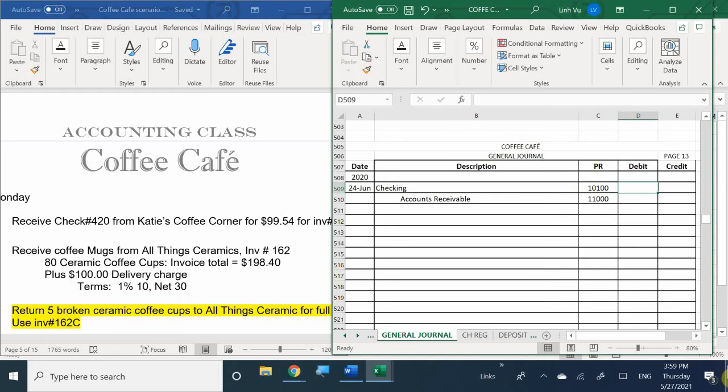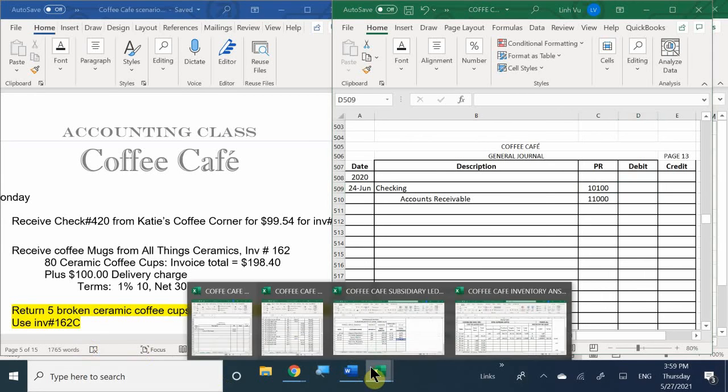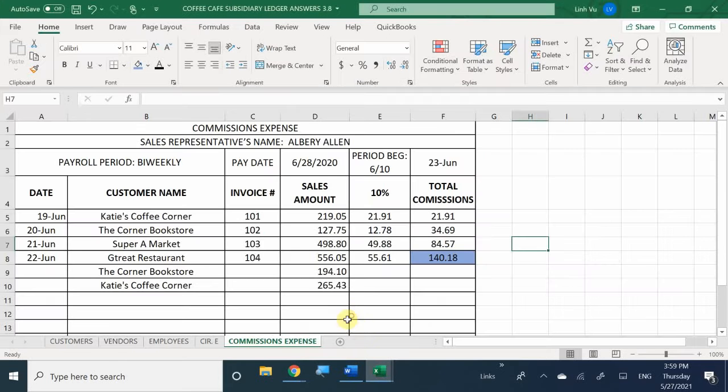Should we go see if she qualifies for the discount, depending on the day she sent it in? All right. And where would we find that? Are we going to our vendors? Not vendors. What is Katie? Customer.